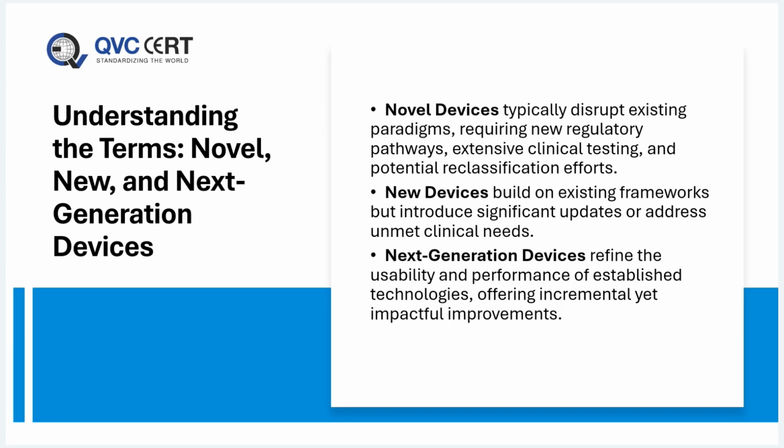Now moving to the second terminology, new devices. New devices build on existing frameworks but introduce significant updates or address unmet clinical needs, right? So for the new devices, we can say that they have been made based on existing scientific methodologies, like a working principle. They may have an existing working principle, but they might differ in the principle of operation, which directly affects the design and the methodologies to manufacture.